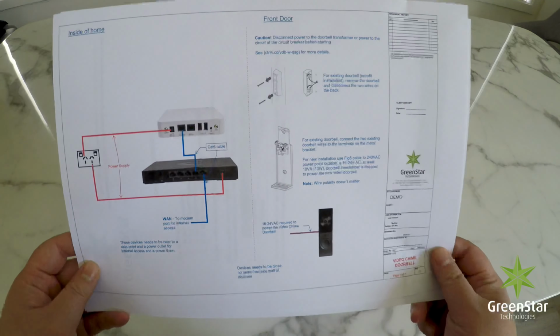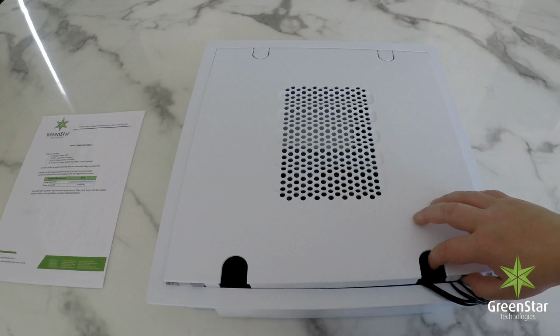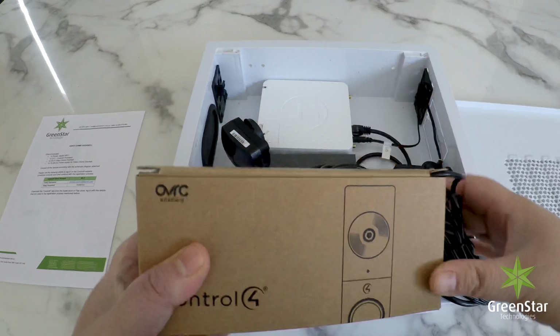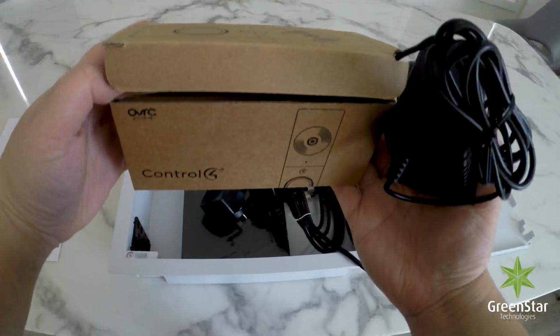With Chime and Control4, you can view the front porch while you greet your guest, turn on the light, and unlock the door, all from your mobile device or a Control4 touchscreen.